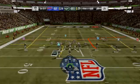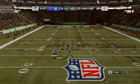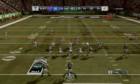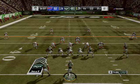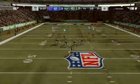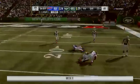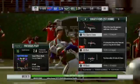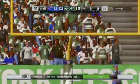Gone! Here we go now. Green 39. Green 39. Looking to throw. It's caught. Jones. And brought down, but not before they're inside the 25. It'll be a pickup of 16 and a Jet first down.